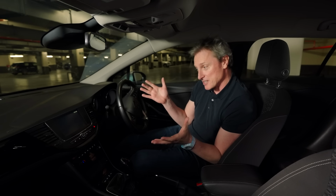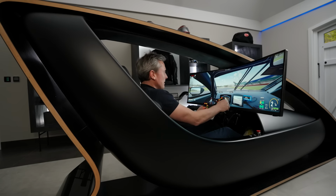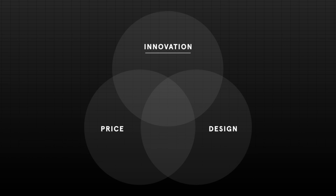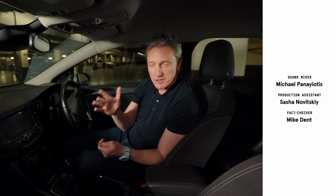So, testing over, and what have we learned? Well, we've learned that luxury tech is very expensive. That's hardly a surprise. But the difference between the Prodrive and the Dynisma is that Prodrive is going for aesthetic over all else, really. Dynisma is really trying to push the boundaries forward. Go back to that Venn diagram. Design, money, innovation. Prodrive does 2 of those. Dynisma does all 3, and that's what makes it the best in the world.